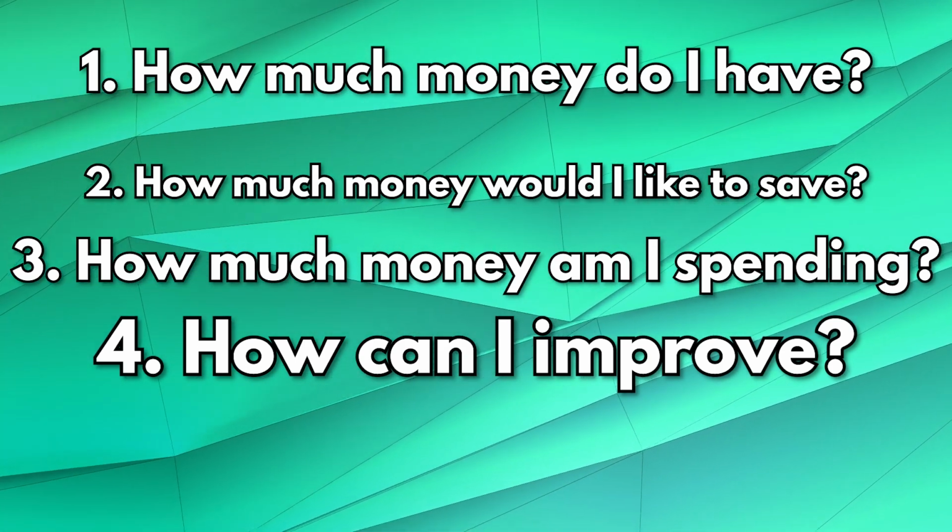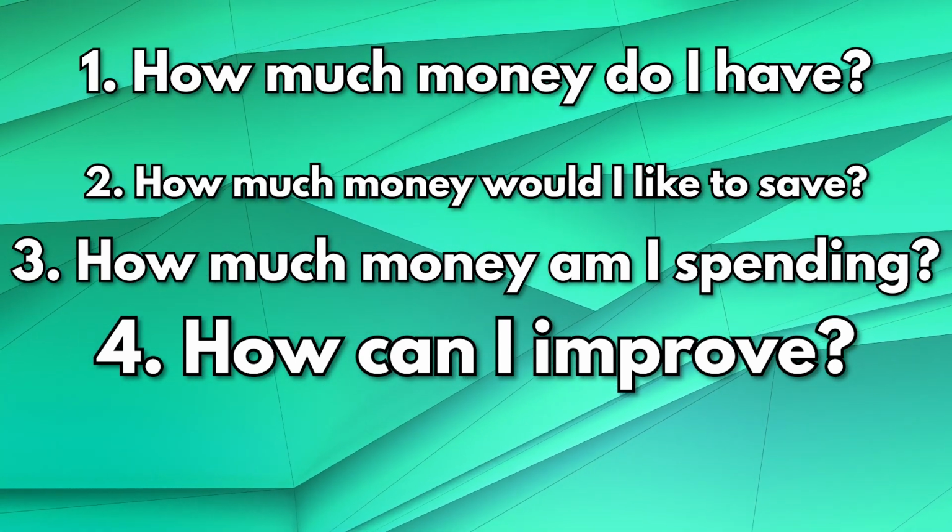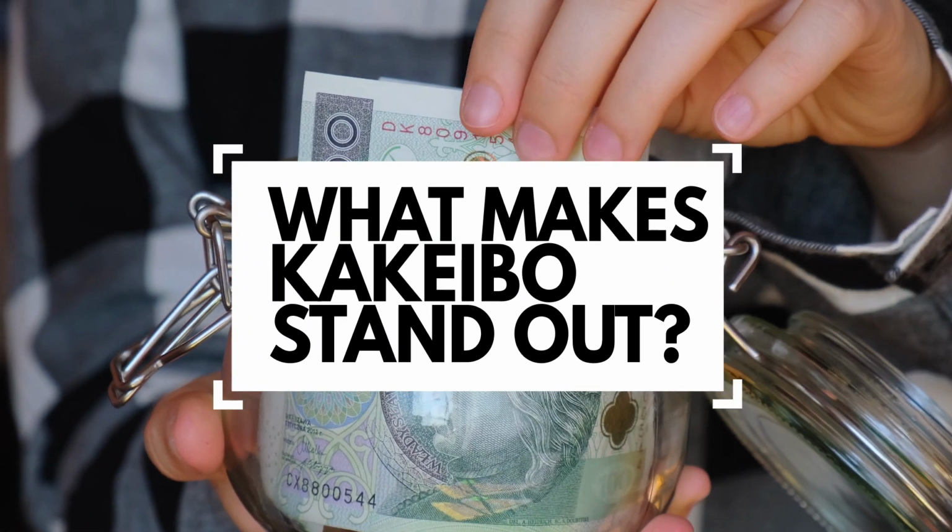For example, you might realize that you spend a lot on takeout or that you go out too often each week. Number 2. What makes Kakeibo different from other ways to save money?